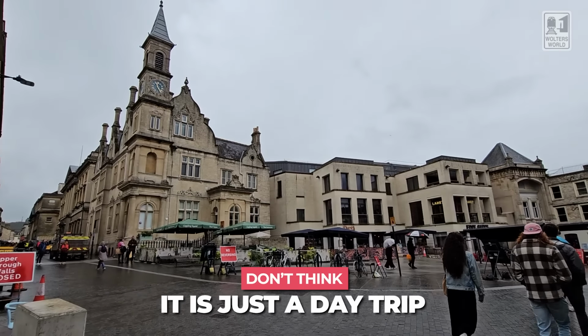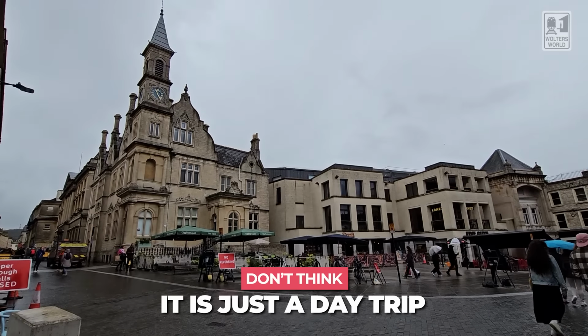But also, don't think it's hard to get to Bath, because yes, there are day trips from London that do this, but you need to spend more time than that. Don't think this is just a day trip. You can do the main sites, but you want to spend more time when you're here.